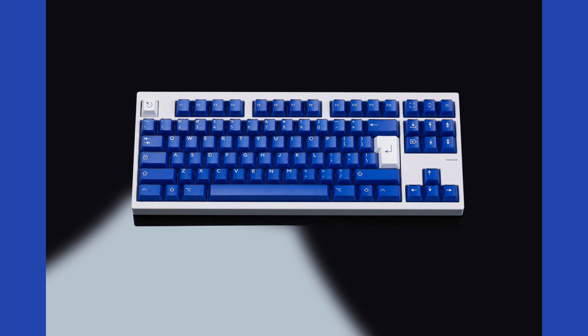PBTfans Klein Blue is back for another round. The first set was quite popular and many people missed out on it, so it's cool to see that KBDfans is bringing it back for another run.